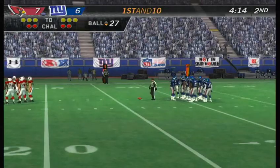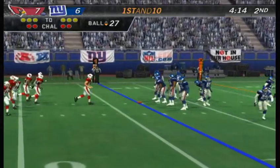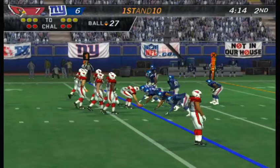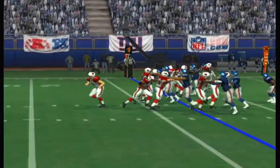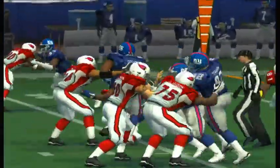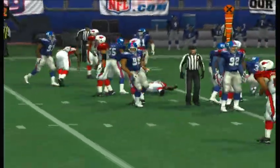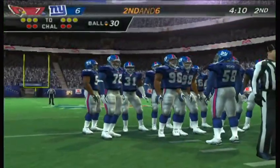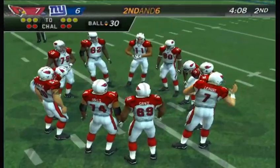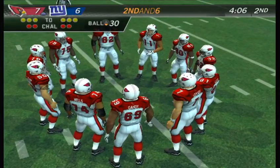Ball on their own 27. The drive at the 27-yard line. First and 10. The Cardinals line up in trips bunch. Clark comes up to make the play at the 30. They might not be busting off big games, but those linemen are really working hard down there. Just about a 3-yard gain.